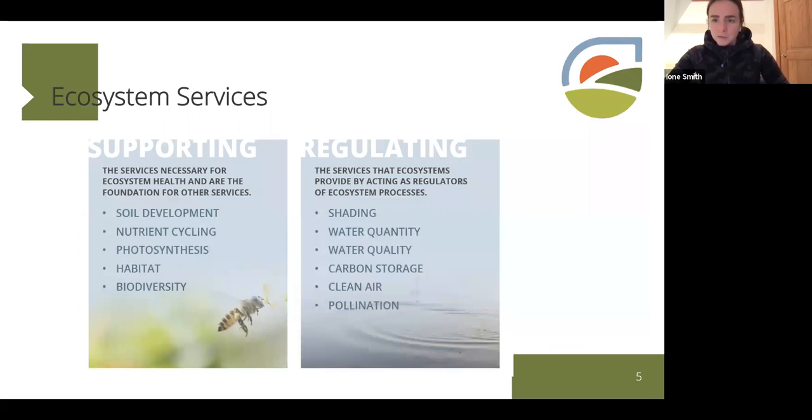I mentioned ecosystem services a few times. So I just quickly want to review what they are for those who aren't necessarily familiar with them. There's 4 key services. So this slide shows the first 2, the supporting and the regulating services. So supporting services are necessary for ecosystem health, and they're also the foundation for all other services. And so some examples would be habitat and biodiversity provisioning, photosynthesis, soil development, nutrient cycling, and so on.